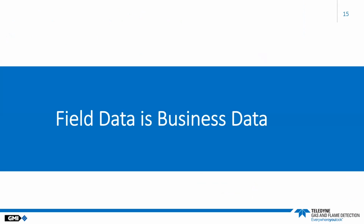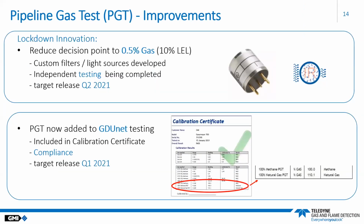And Ken, just to note, the pipeline gas test feature, if ordered with your instrument, is a configurable option. Every sample that the instrument takes, if configured that way, will process whether or not it is a pipeline gas or naturally occurring, correct? That's correct. So it's quite a configurable option.